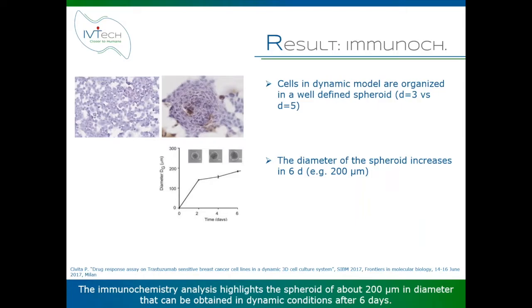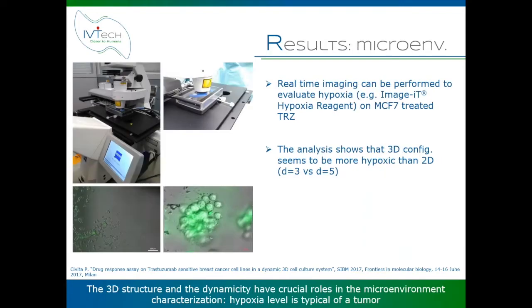From the immunochemistry analysis, it is evident that the cells aggregate in a sphere-like shape after 5 days. This spheroid reached up to 200 microns in diameter after 6 days of dynamic stimulation. In correlation with the development of this 3D structure, we also have the development of a hypoxic domain, as demonstrated by the green color in the picture on the slide. This analysis can be performed using an inverted microscope or an advanced optical imaging platform in real time.